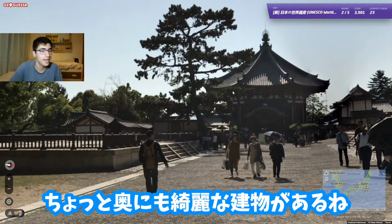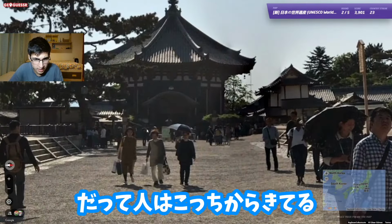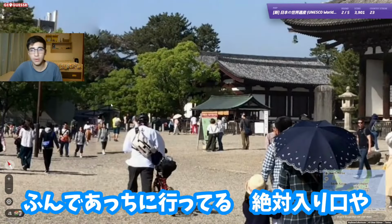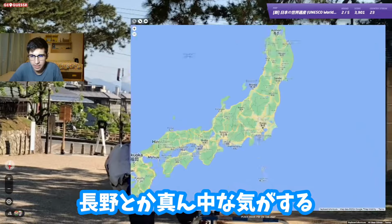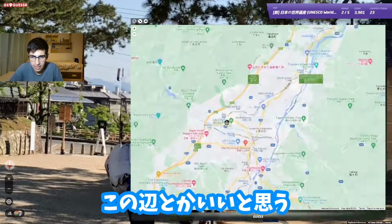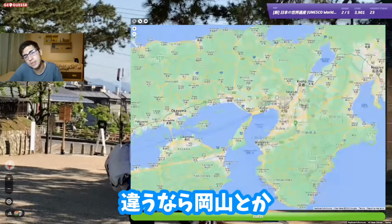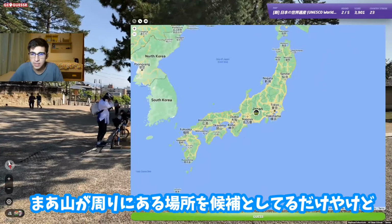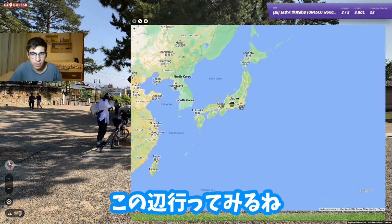There's also that one there in the distance, which looks super beautiful. It looks like the entrance, to be honest, because everyone is coming from that direction and going in that direction. So it looks like the entrance of this. I would say maybe something central like Nagano would be a decent guess. If not, maybe Okayama or one of those regions, just because of the amount of mountains surrounding us. But yeah, so let's guess around here and we'll see.